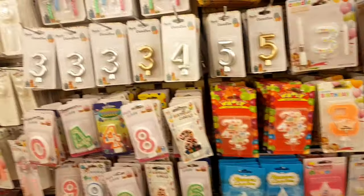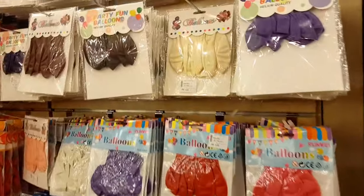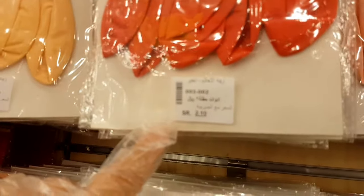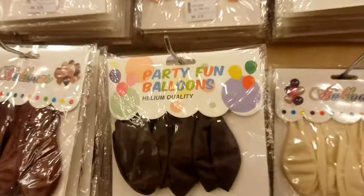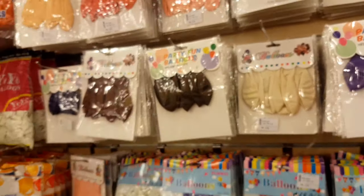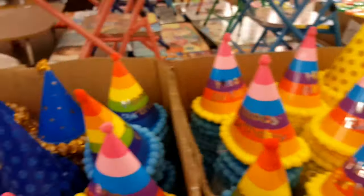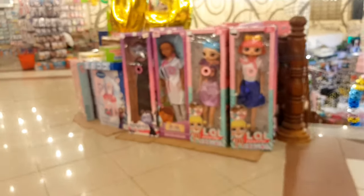Yep, for the candles, balloons, different colors, different sizes of balloons. You can find it here in Dreamworld. And you can see the price. It's just only 2 riyal. So yep, all you need to do is just blow it, and then you have party balloons. So they also have here the party pots, party chairs. Dolls.